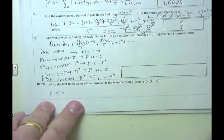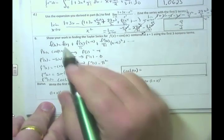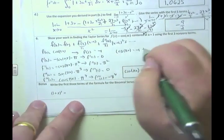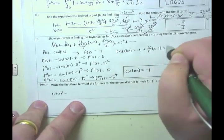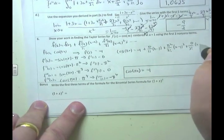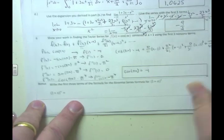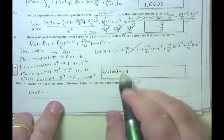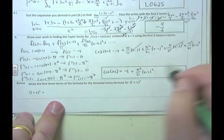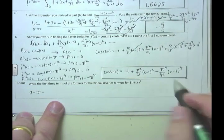So now all I got to do is plug it into my formula. The cosine of pi x is equal to f of a, which is negative 1. Let me just write it over here. Cosine of pi x would be negative 1 plus 0 over 1 factorial times x minus 1 plus pi squared over 2 factorial times x minus 1 squared plus the third derivative, which is 0 over 3 factorial times x minus 1 cubed plus negative pi to the 4th over 4 factorial times x minus 1 to the 4th. But these terms are 0, so I get negative 1 plus pi squared over 2 factorial times x minus 1 squared minus pi to the 4th over 4 factorial times x minus 1 to the 4th. That's what I wanted. First 3 non-zero terms.